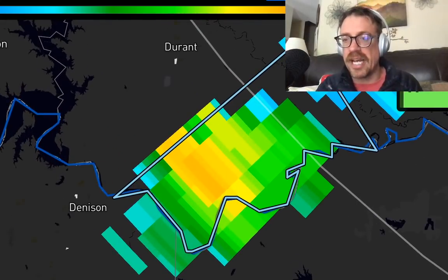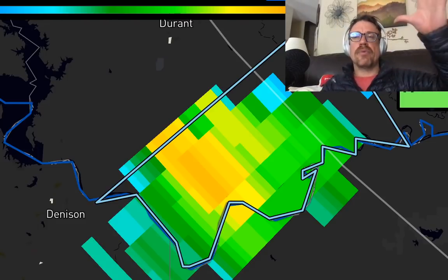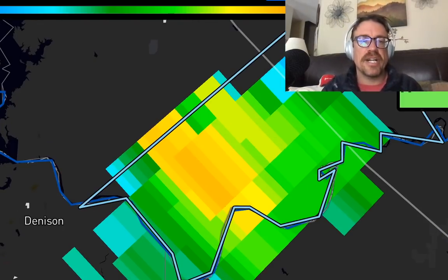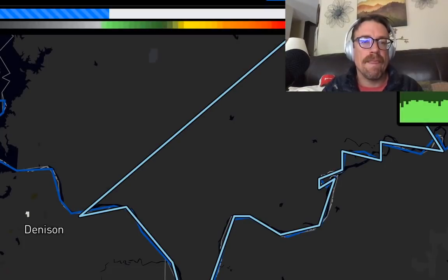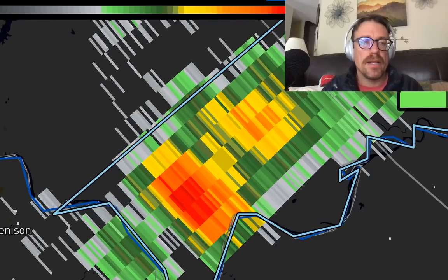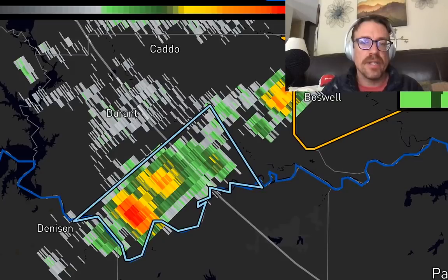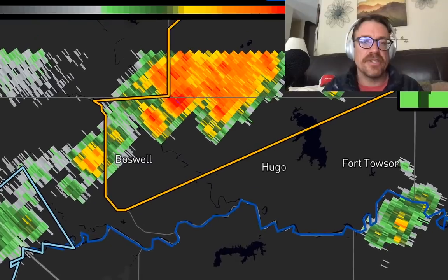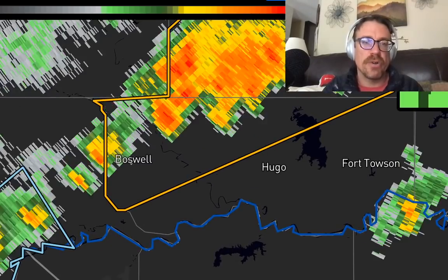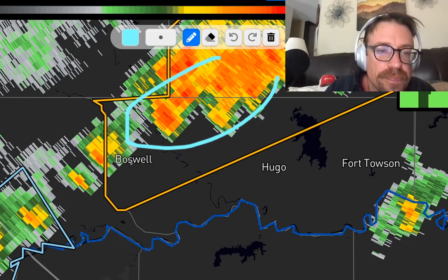You can look at echo tops, basically a measure of how strong those updrafts are, with the top of the storm penetrating into the stratosphere. And this one's likely going to go severe to the east of Denison. Probably will pass over a very similar area, maybe just to the southeast of the track of this first severe storm. That's starting to die out here now to the north of Hugo.